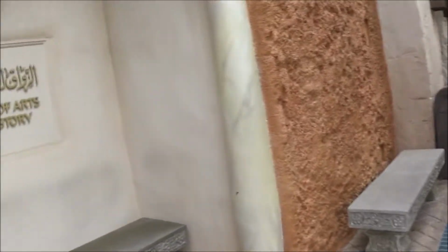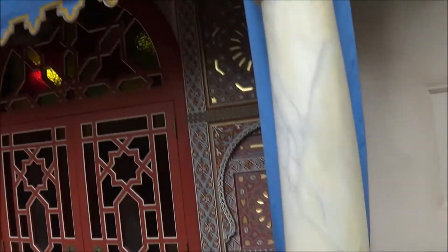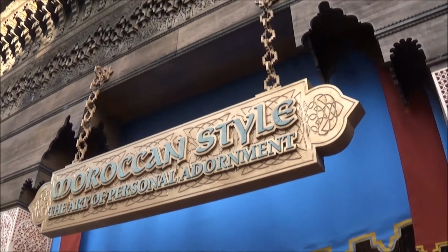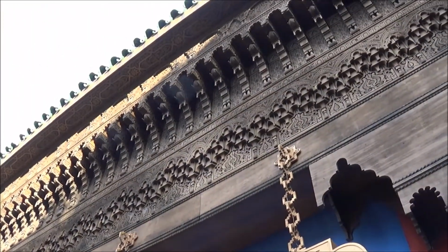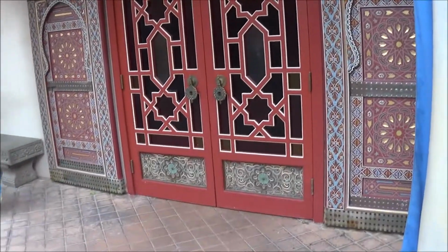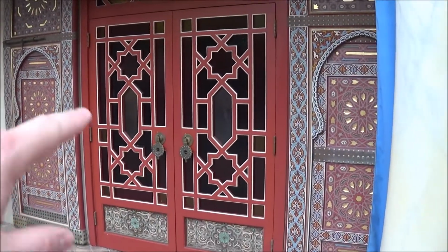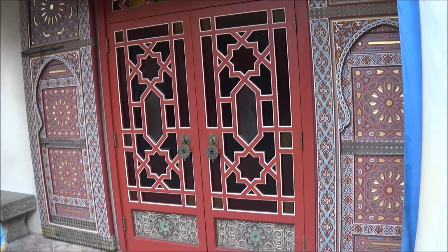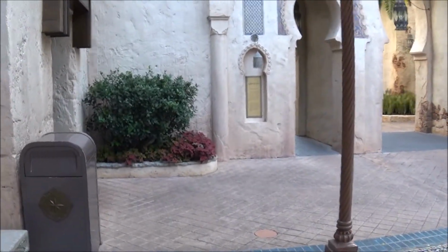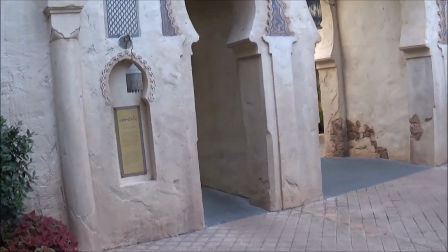And Gallery of Arts and History. Morocco style, the art of personal adornment. And look at this architecture, look how detailed and cool looking that is. That's what I love about World Showcase. They expose all these different cultures and information. Really cool. And look how epic that front door looks. They make you actually feel like you're in Morocco visiting.